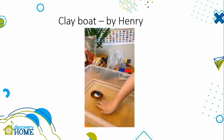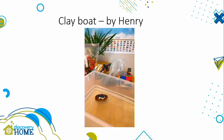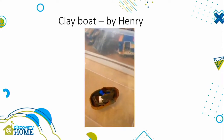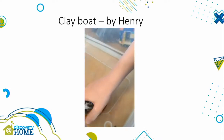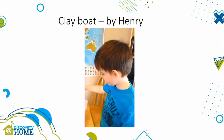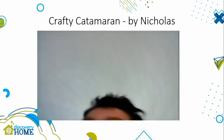Oops. Still floating. Plus a Lego guy. Oh no, it sunk. It held quite a lot. But the Lego man saved himself. Awesome job, Henry. It looks like your Lego man survived the capsize. Great job adding lots of weight to your boat.